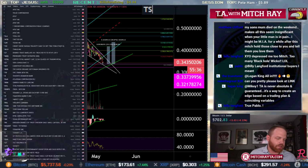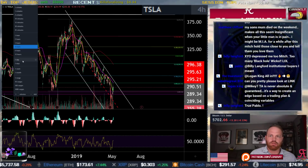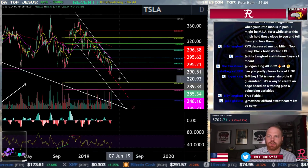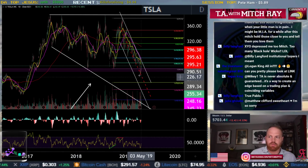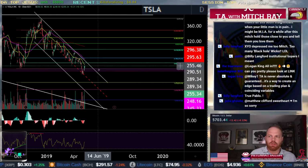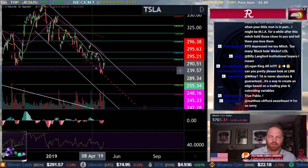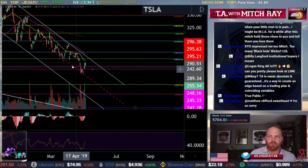I want to look at Tesla. Alright, Tesla had a crazy, scary false breakout, didn't it? And then bounced right back. Was anyone expecting that? Well, I mean, it hasn't done anything special. It has gotten right back above that critical support area. But all it is doing is hitting that 20-day moving average and nothing more.